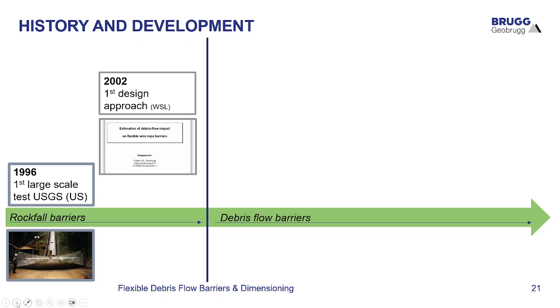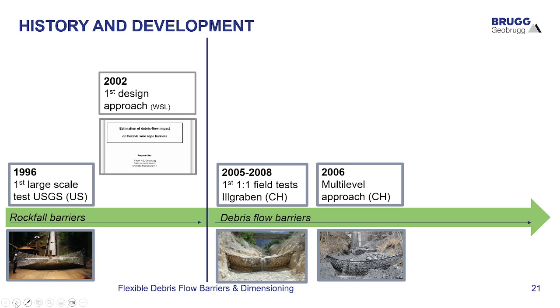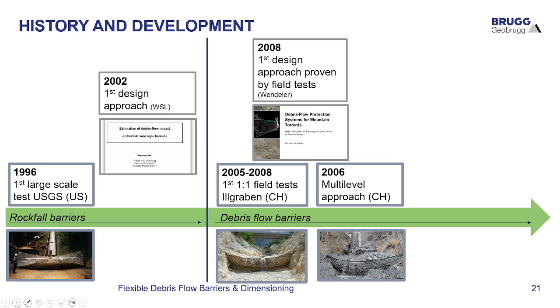The Swiss got wind of it, and then we started doing an estimation of debris flow impacts on flexible wire rope barriers. 2005 to 2008, in Ilgraben, I'll tell you a little bit more about that. We started testing barriers. We started coming up with a system that we could test over and over, one-to-one, in real impact situations. In 2006, we thought, why don't we put a couple of barriers behind each other in series and stop even more material, and what happens and how much material can we stop, and what are the effects if these barriers are overtopped.